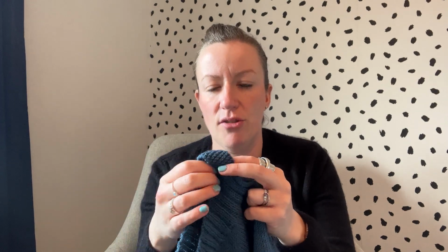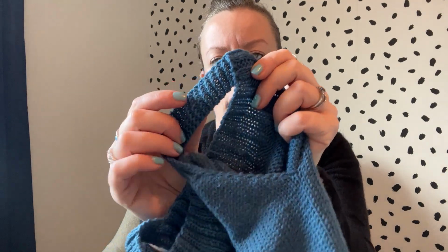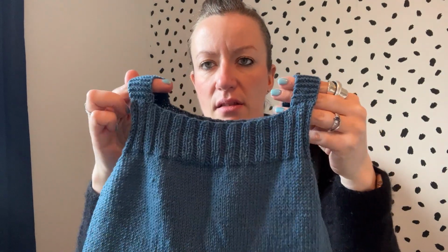There were a few bits of the pattern that I adapted slightly. So the straps were supposed to be just knit completely separately and then sewn on, but like I said before, I don't really trust my sewing, so I picked up stitches here and knit the strap, and then did a 3 needle bind off at this end, so they're knitted on rather than sewn on.